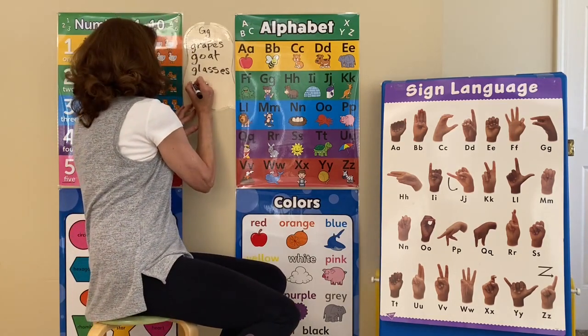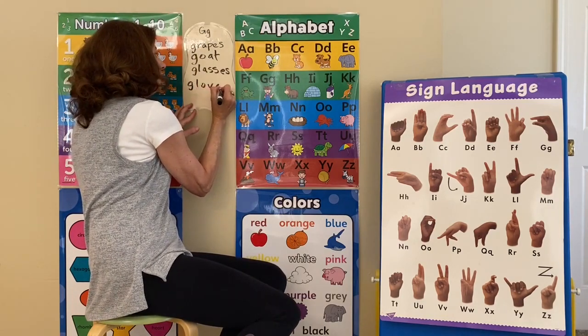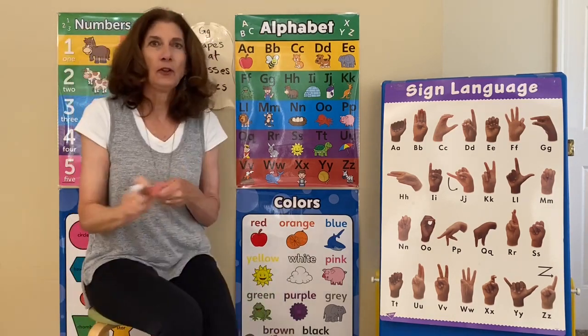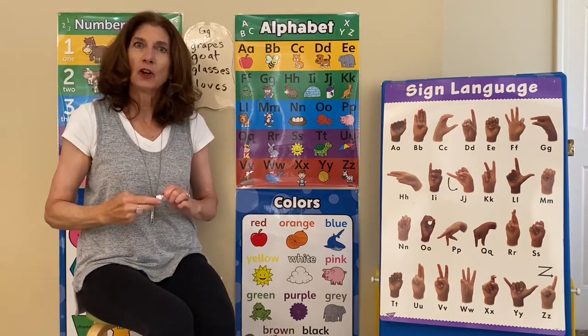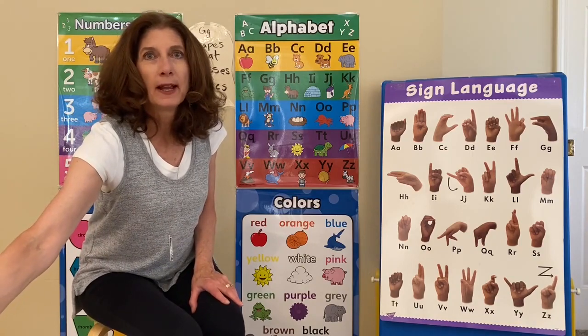Gloves, good, gloves. Gloves starts with the letter G. Gloves. So now we have a few things that start with the letter G on our ghost. Next we do what's called rainbow writing.